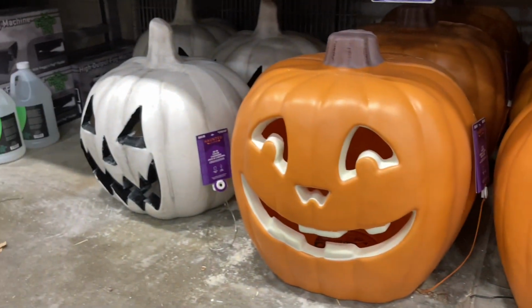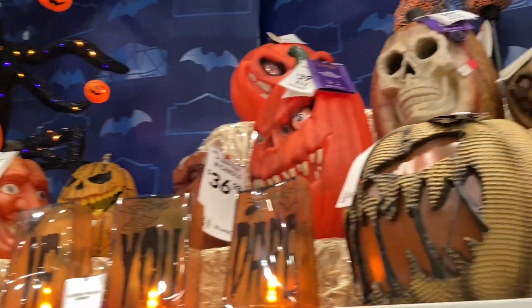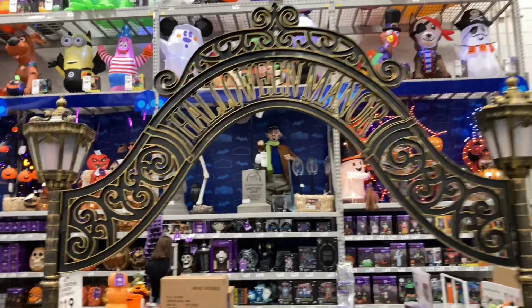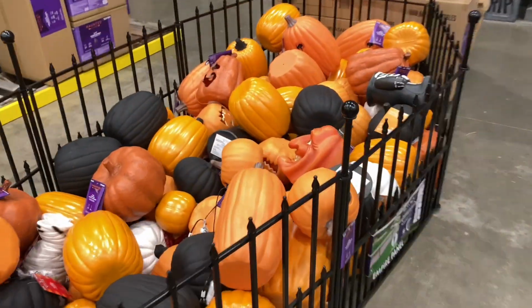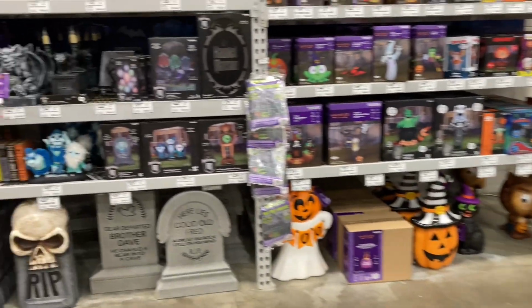Pretty cool. Now we got some big pumpkins on the bottom. Just your classic stuff. And yeah, get a look at the display one more time. We have the Halloween Manor archway right here. Look at all these pumpkins, a whole bunch of them. We got some plushies over here, some Halloween themed plushies.